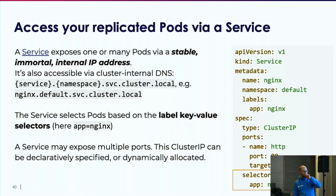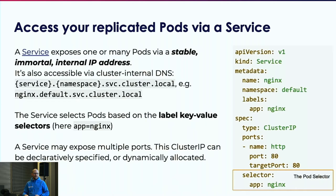Then when you want to access these replicated services, where you might have multiple instances of the service running in the cluster, that's where you use service objects to control and configure that access part. So a service provides you a stable, immortal, internal IP address within the cluster. Immortal meaning that during the life cycle of that specific service, the IP address of the service will not change. And the IP address given with the service is accessible through any node in the cluster. So even if my single pod behind the service is running on node A, I can access the service IP address from any node in the cluster.